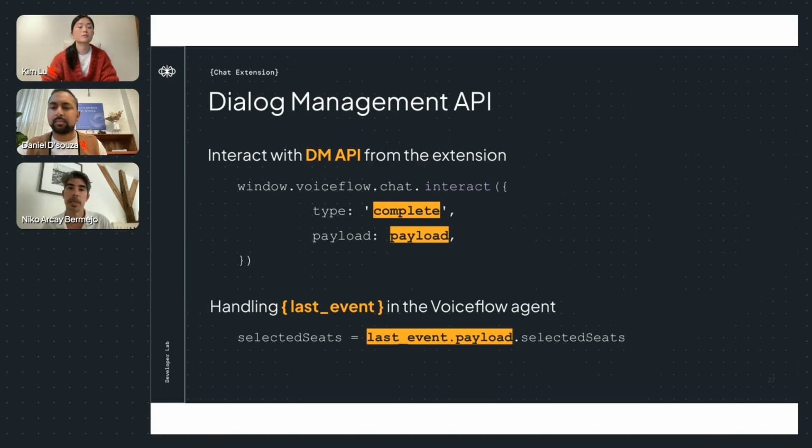Using chat.interact, here you can see that I'm sending a type, which is complete. Complete is one of the paths that was available in my custom action trace. So if I choose to use the interact with a type complete and a payload, which will be my JSON, for example, this will trigger not only an exit from my custom action through the complete path, but also populates the last event with the payload. So this is what we have here on the line handling last event in the Voiceflow agent.